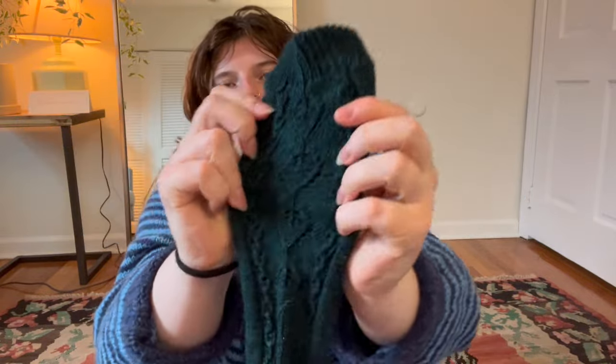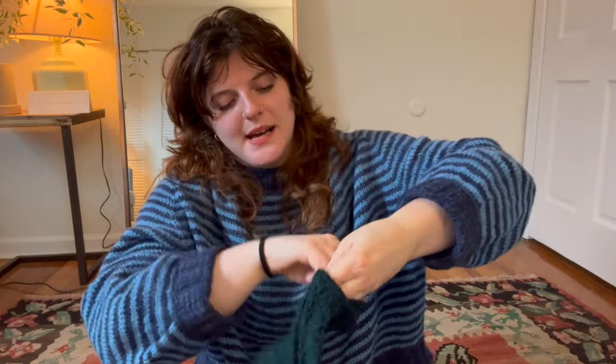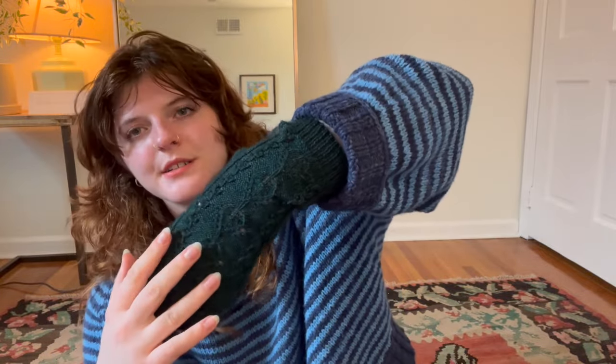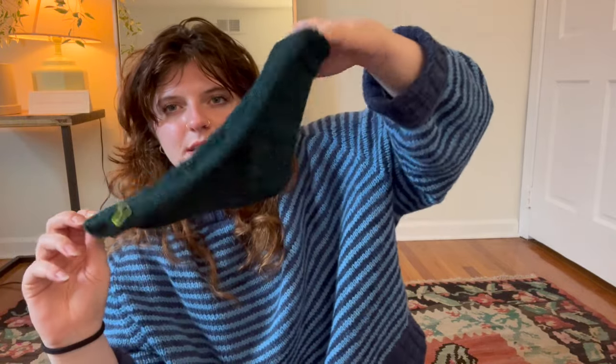My other finished object is something that I think you will be glad to see the end of, and it's finally the finished object update for my Erika socks. Here they are. It might be a little bit hard to see because it's such a dark yarn, but there is the lace pattern. It's this beautiful leaf in the middle with vines in this sort of pearl section, and then the rest of it is just a normal sock.